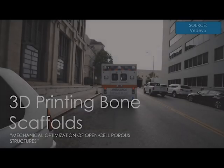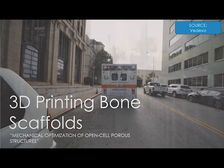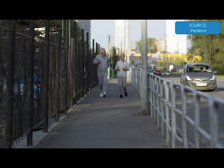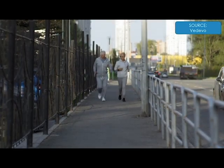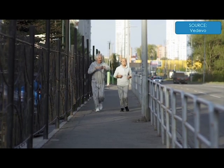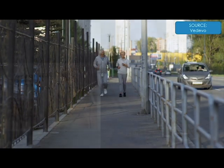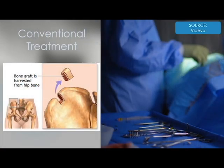The worldwide prevalence of bone disorders has been trending upward and is expected to continue rising, especially in populations where aging is combined with obesity and poor physical activity. The risk of fracture and bone atrophy is especially significant among older populations, affecting 2 million Canadians today.